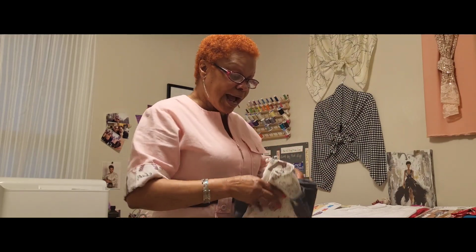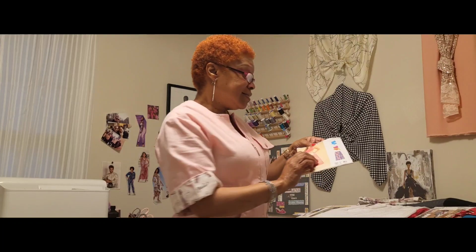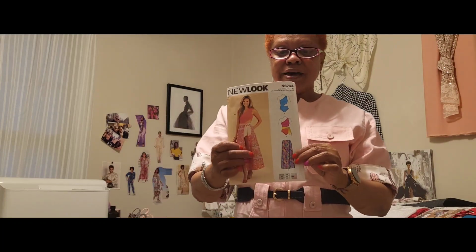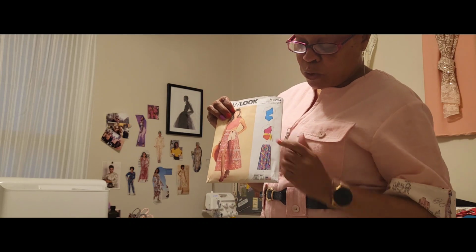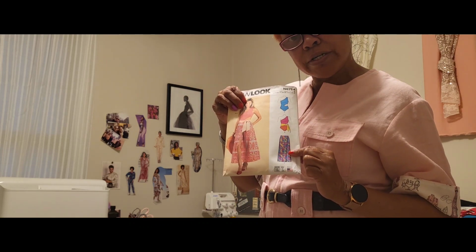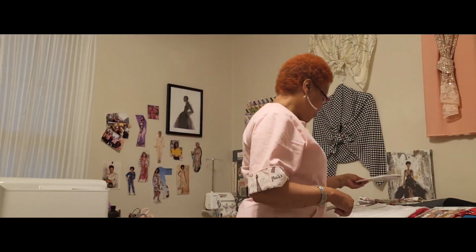The pattern that I use for the wrap skirt is kind of crazy. Is this one, New Look 6734. This is like the wrap for this swimwear, but I actually just shortened it and used this one. When you see it in the pictures, it's actually really cute.